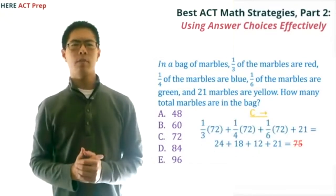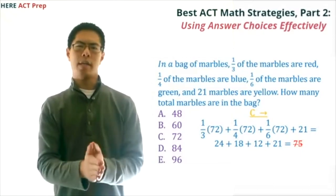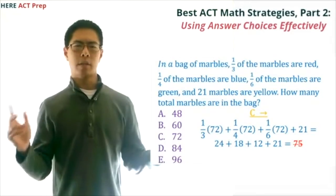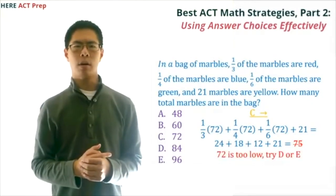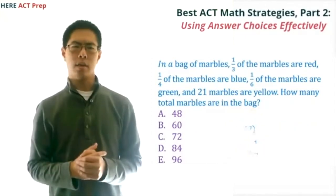If there are 72 marbles in the bag, then 1/3, or 24, are red, 1/4, or 18, are blue, 1/6, or 12, are green, and 21 are yellow. This adds up to 75 marbles, which is higher than 72. So we know that 72 is too small, which means we should try D or E for our next answer choice to use. Let's try D, or 84.